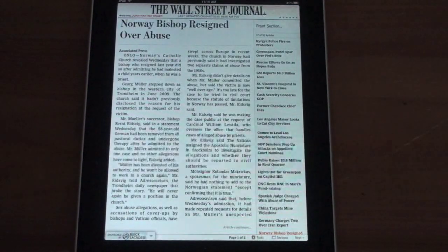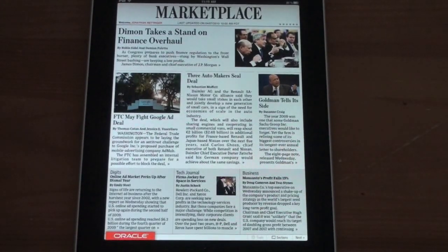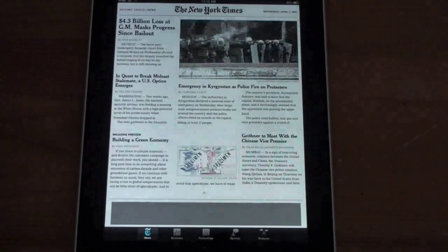So marketplace. And reading is actually very easy to do on the iPad. I thought I was going to get a bit of eye strain from the screen, but that has not been the case. It's been a very nice experience. So this is the Wall Street Journal. Free application, the New York Times Editor's Choice. And they pull out what they think is the best content of the day, and they push it out to the application here.